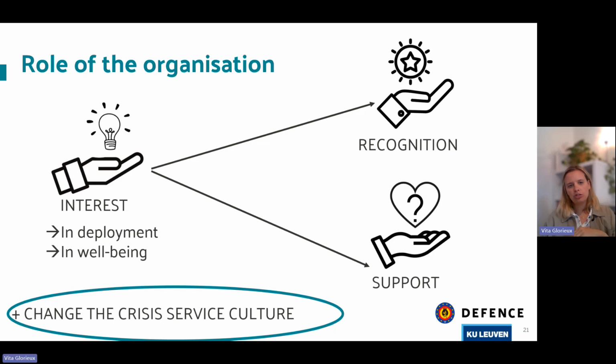If you do not show interest, you cannot show adequate recognition and support, because you will not know how your employees are doing, and so you will not know how to answer properly. So the next two steps are support and recognition.